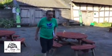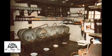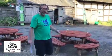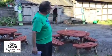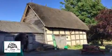Many years ago, before the National Trust took over, you'll see a picture of how it looked when Lola was here. And you can see the old stillages on the bar there. There was no cooling of the barrels or anything like that. In fact, the beer was kept in the barn here. That was the best way they had of keeping it chilled. So they kept it in there.